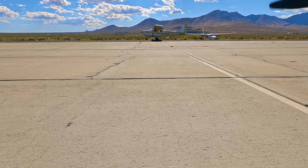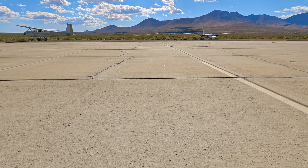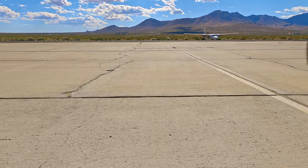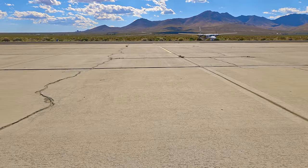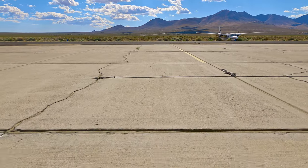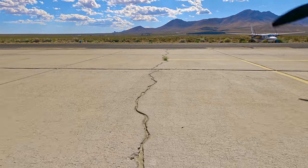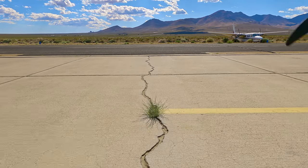Now, as far as parking, there's plenty of spaces. There's not really that much traffic here, and they all have tie-down chains, which I highly recommend using because, again, it can get gusty at any time. The coolest weather is obviously in the winter, which I highly recommend, as it can get up to 118, 119 during the middle of summer. But whenever you visit, you won't be able to help but notice just how peaceful this airport is.